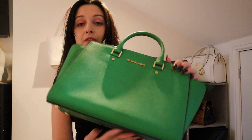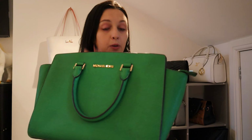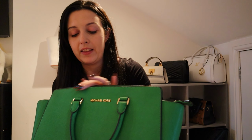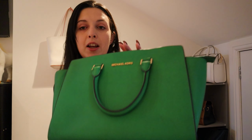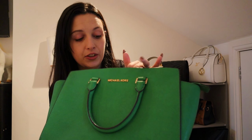This one I bought on Vinted and I actually thought this was real when I bought it. I think I was assured it was real as well. And I paid, I think, £15–20 for this bag. The person said they just didn't want it anymore. They were just trying to get rid of it. They loved the colour, but no one needed it. Moving house, quick sale.